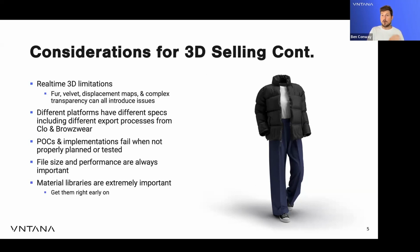And again, they're all things that are very doable, but they need to be thought about, because what'll happen is you might prep a bunch of files with the idea that you're going to be able to use them in all these different places. But if you don't gather those specifications ahead of time, it's going to cause a lot of problems and a lot of headache for you.